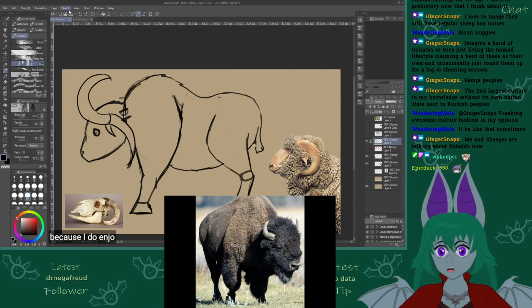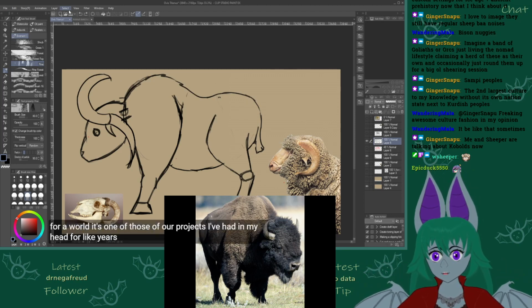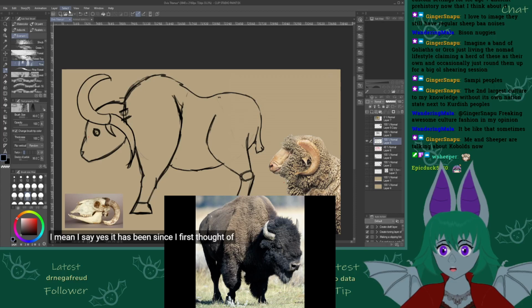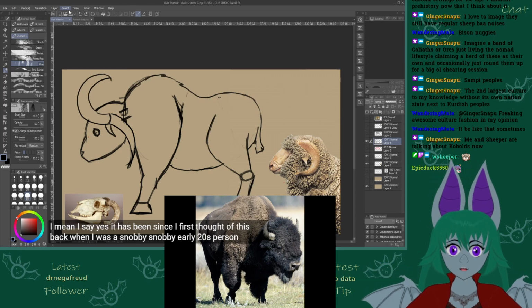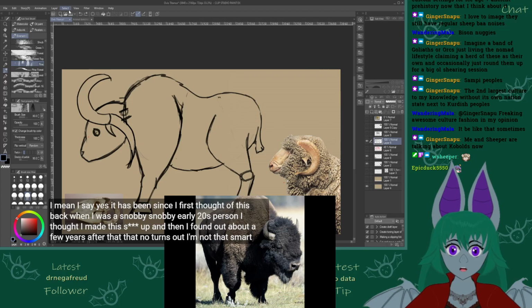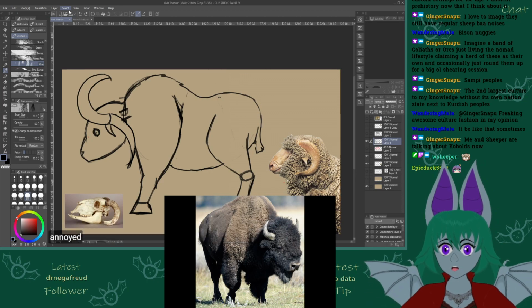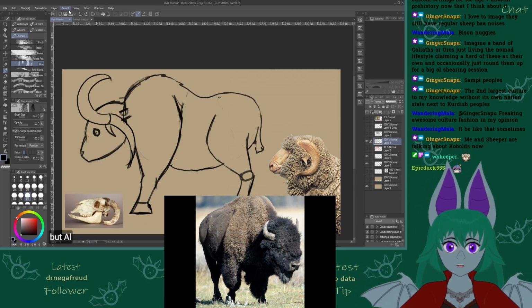Because I do enjoy the whole idea of creating things for a world. It's one of those art projects I've had in my head for years. I mean, I say years. It has been since I first thought of this, back when I was a snobby early 20s person. I thought I made this up. And then I found out a few years after that, no. Turns out I'm not that smart. There's a whole genre of things for this. Speculative evolution is a big thing. And I thought I'd made it up for my dissertation. But alas, I had not.